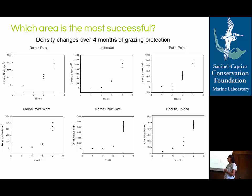Rosen Park, which was our furthest downstream site, reached the highest density of an average of 2,830 shoots per square meter, which is pretty crazy. But if you remember, that is where we planted the Ruppia instead of the tape grass, and that species can also reach a much higher density than the tape grass, just because of its structure. It's got much smaller leaves, and the shoots can grow much closer together.